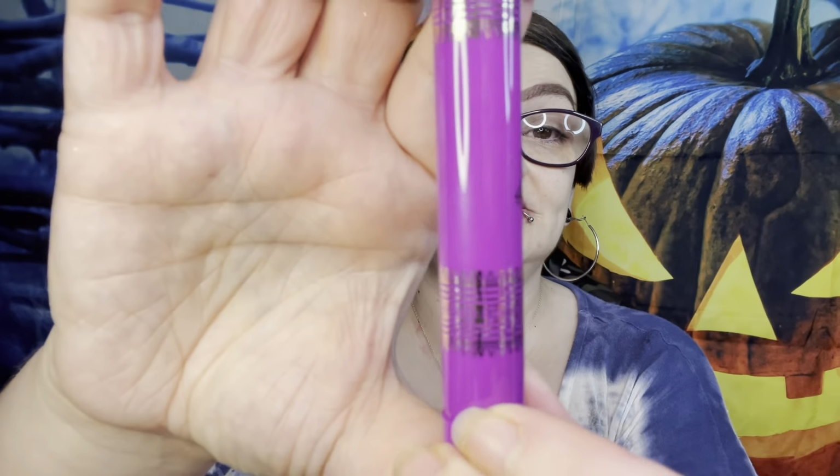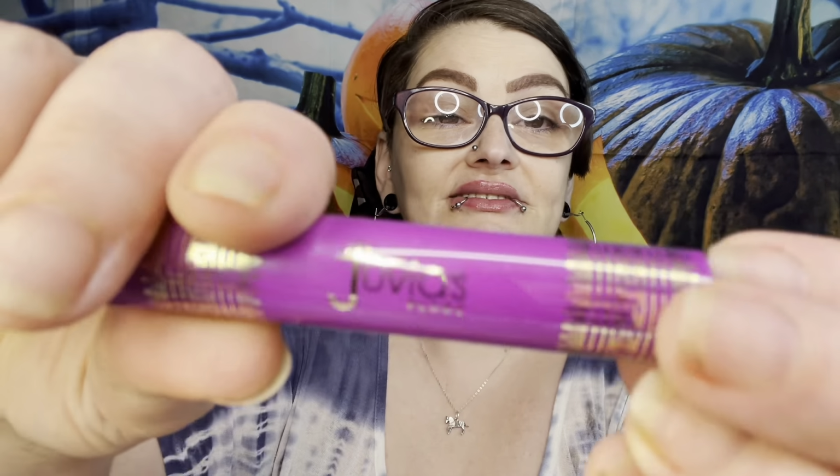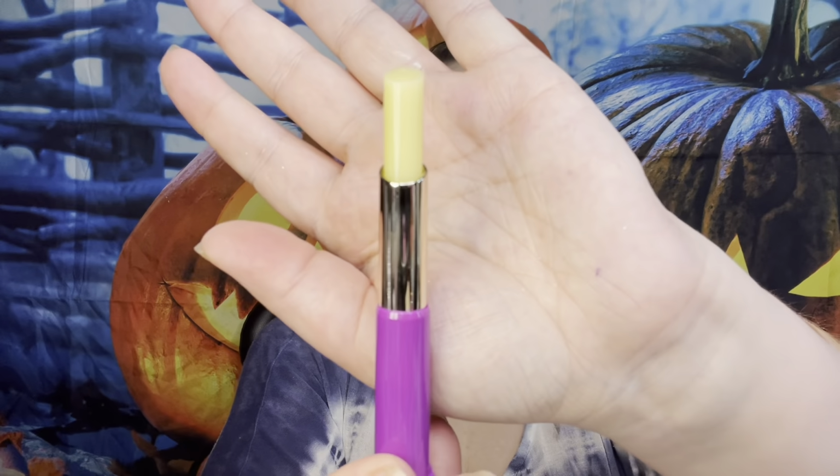So it looks like this. Very, very cute packaging. It says Juvias Place right there. It does say Peppermint on the bottom. When you open it, it is a twist up with silver hardware at the top. And that is how much product you get. We're going to try this out. Ooh, you guys. It just melts so easily.